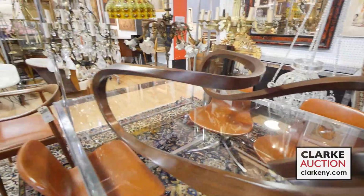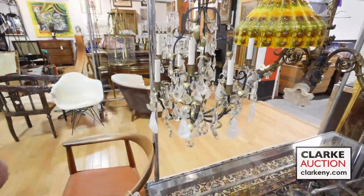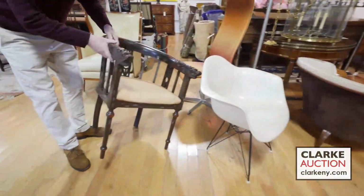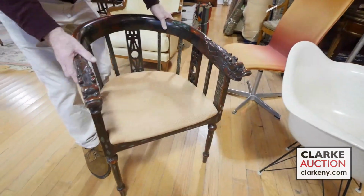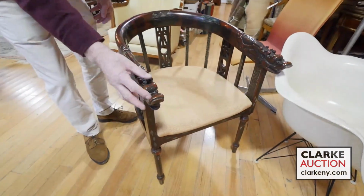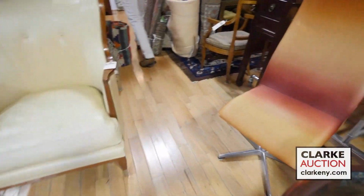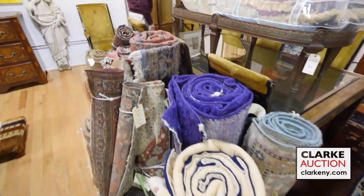Nice lines to it. As usual, we have rock crystal chandeliers in the sale, bronze French chandeliers, Eames chairs. Look at this. This is interesting, polychrome carved and painted Chinese chair, maybe Japanese, but nice patina, nice with the dragon heads on it. Up here, lots of rugs Kenny will get to. What are we missing over here? We just got to swing in here to finish, Steve.